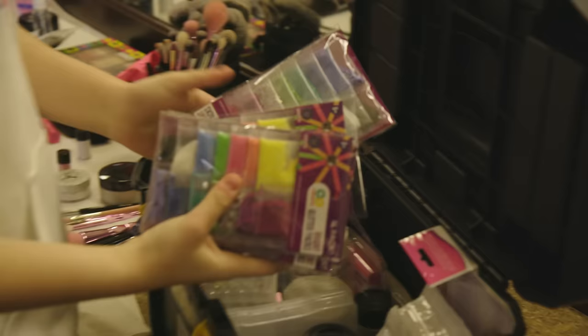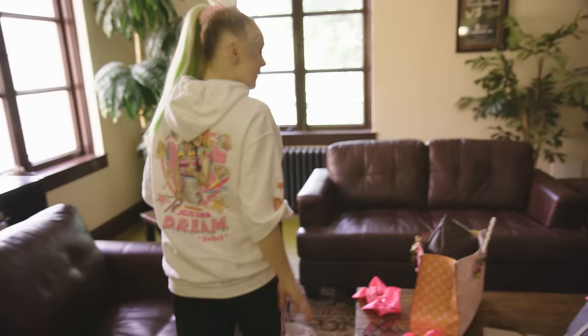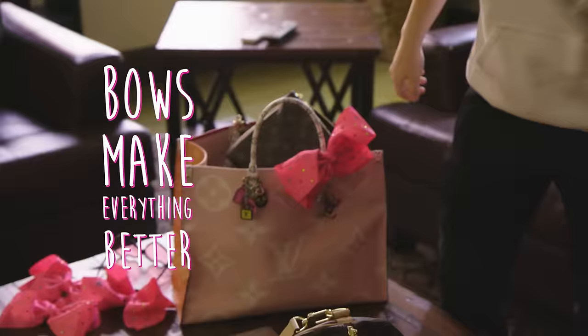Well, this is my favorite bucket. This is literally a bucket of glitters. There's so many glitters in here. That's all this case is, just glitters. We got my mom's station. This is where she puts her things, all her bows, all her JoJo bows. Look, it's your decorator bag. There we go, looks better.